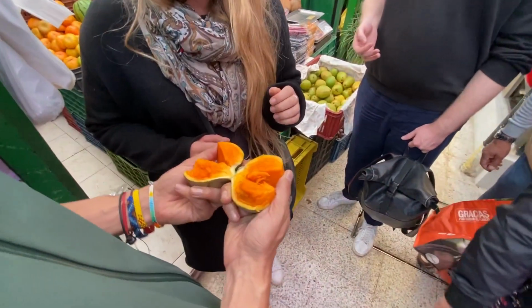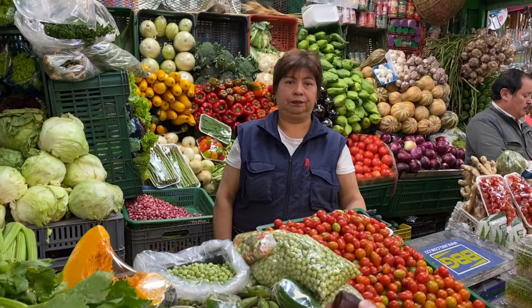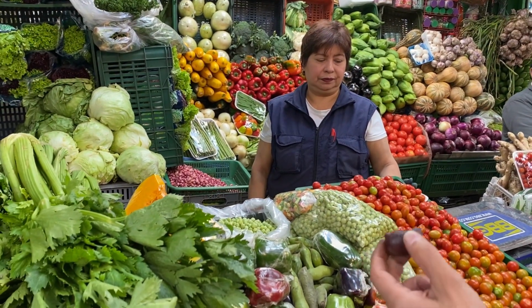I'm in the biggest market in Bogota, and I'll show you the uniqueness of this place. It is absolutely fascinating, pretty unique, and has a lot to explore.